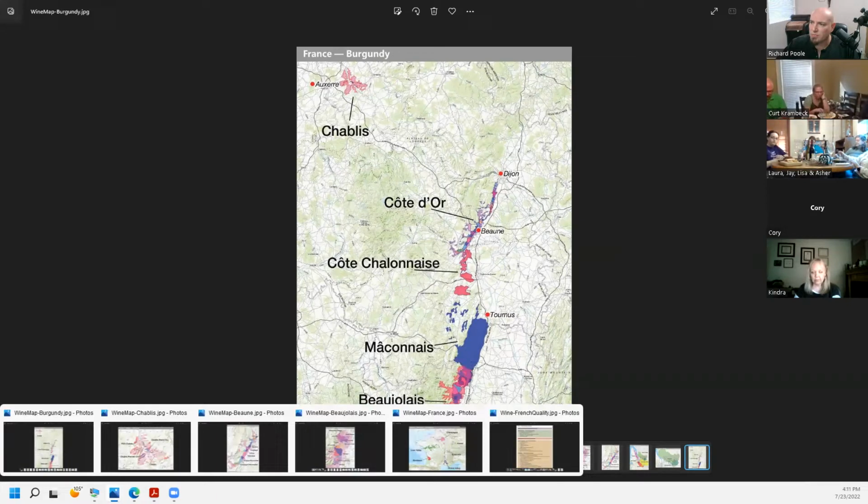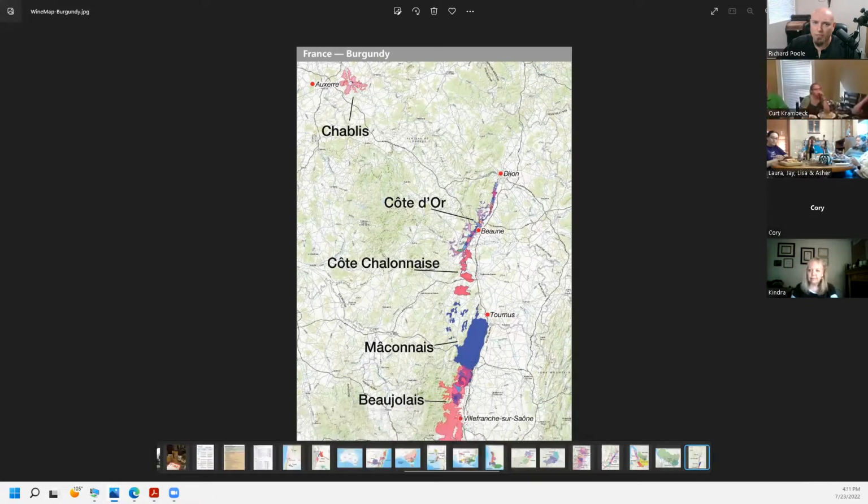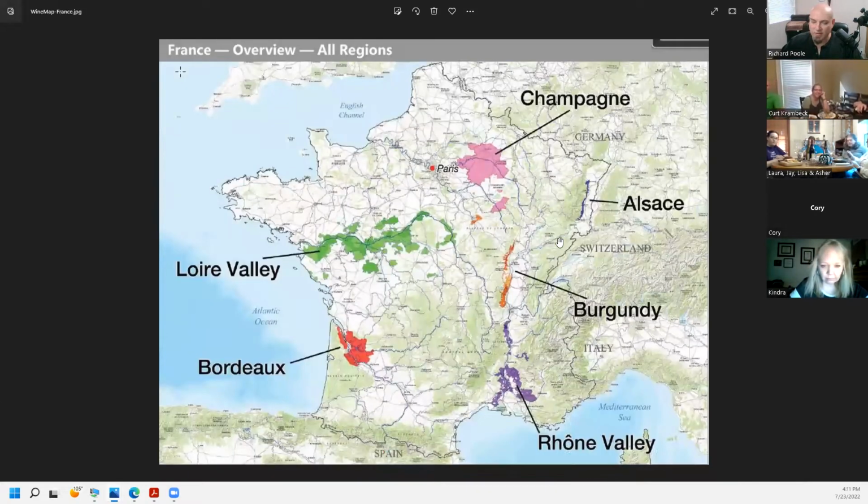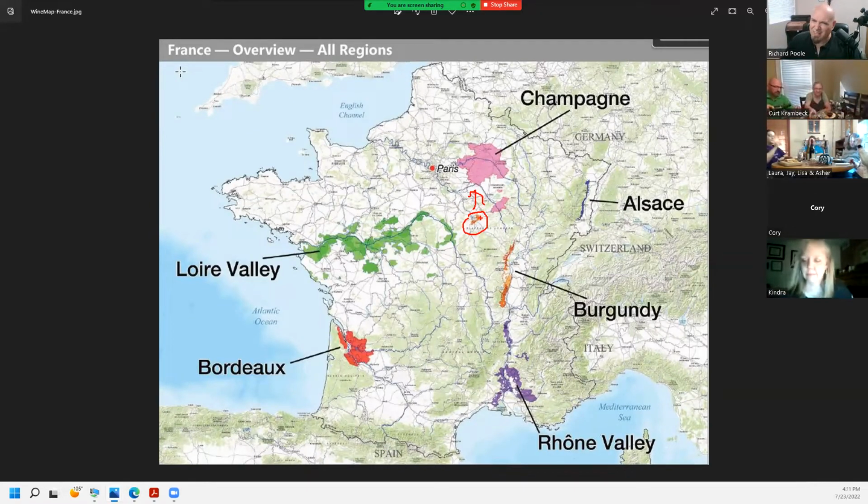So the first wine we're going to be going over tonight is our Meili Grand Cru Reserve Champagne. Even though it's not really Burgundy, in comparison to the rest of France, as you can see right here, this is Chablis, and right north of that is Champagne. So if there's anything that is the closest to Champagne, it's pretty much Burgundy.